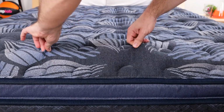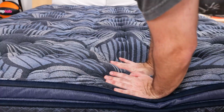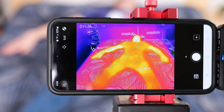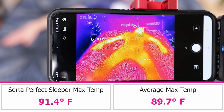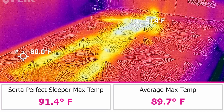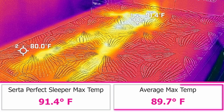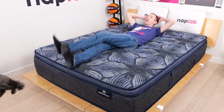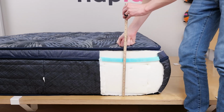The foams all look and feel relatively low to mid quality, which, given the price point, makes perfect sense. The limited foam quality is also likely having a negative impact on cooling performance. In our objective temperature test, we measured a max surface level temperature of 91.4 degrees Fahrenheit. This is 1.7 degrees warmer than the average of 89.7 degrees based on all of our tests to date. When we consider the combination of objective data, my subjective experiences, and an analysis of the materials, I'm confident in my view that cooling is good.